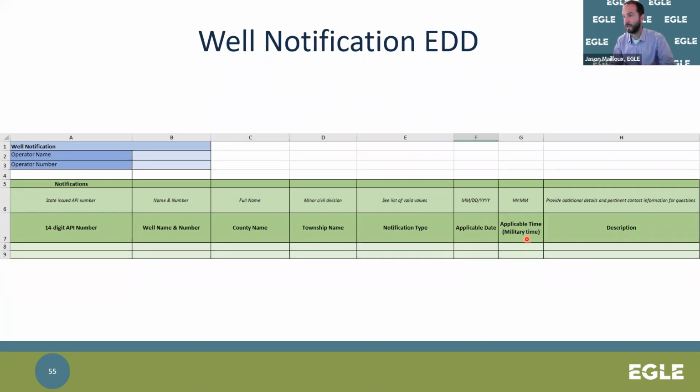What's the date? What's the time that's applicable? Let's just say it's a loss of mechanical integrity. When did that loss happen? Or when are you going to go do your test? And that needs to be, again, preferably with extra notice, 5 days. And then you can add a description of that as well.